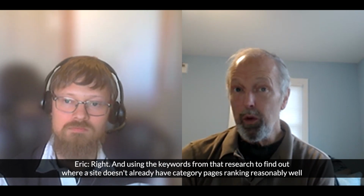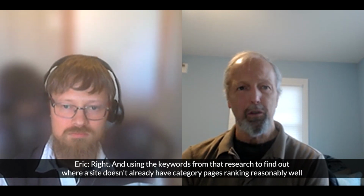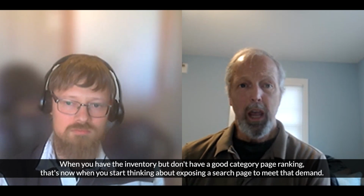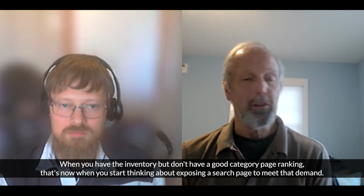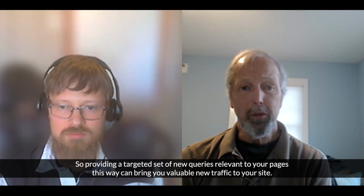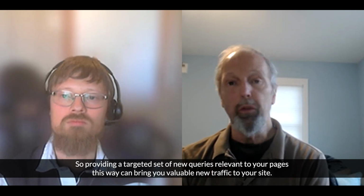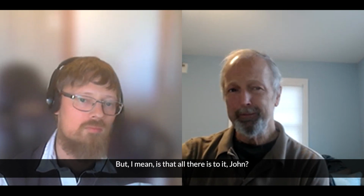Right. And using the keywords from that research to find out where a site doesn't already have category pages ranking reasonably well for those targeted terms can be a really good idea. When you have the inventory but don't have a good category page ranking, that's when you start thinking about exposing a search page to meet that demand. So providing a targeted set of new query relevant pages this way can bring you valuable new traffic to your site. But I mean, is that all there is to it, John?